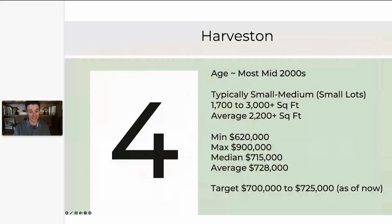Number 4, Harveston. Harveston's in the northern part of Temecula, getting close to the mall. This one has the Harveston Lake. It's a very charming community. It's one of the most popular in town. So the age of Harveston, most are in the mid 2000s.